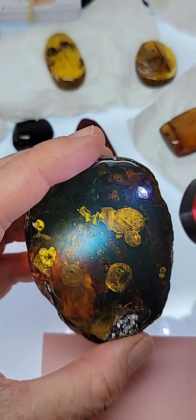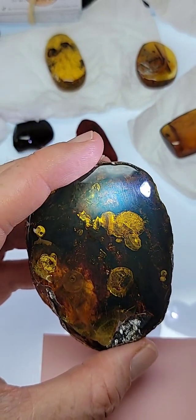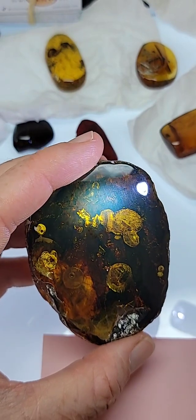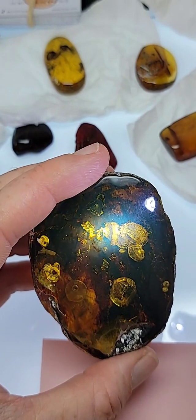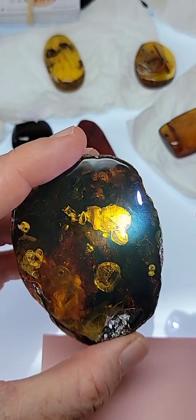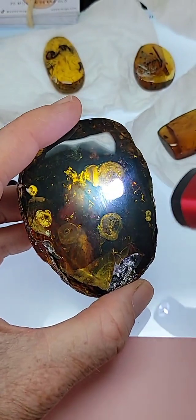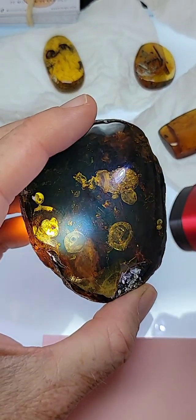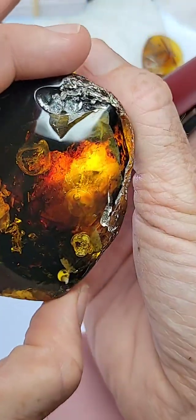If that was Dominican amber, that would be a good grade of blue. But like I always say, in Myanmar amber, nobody seems to care if it's blue. In Myanmar, they're like, oh, blue amber, yellow amber, it's all the same price. In Dominican, blue amber is crazy expensive, yellow amber is normal. But in Myanmar, they're just like, oh, blue amber, whatever, good luck. So that's an interesting thing. Oh, such good movement on this one. That's crazy.